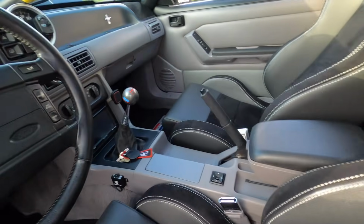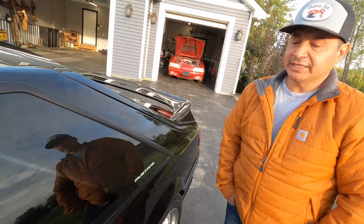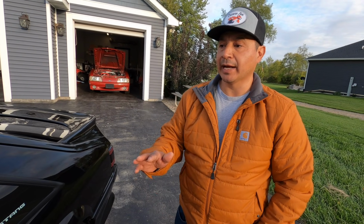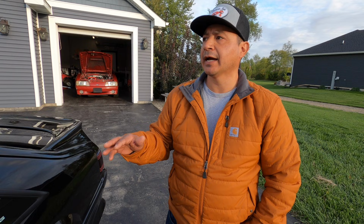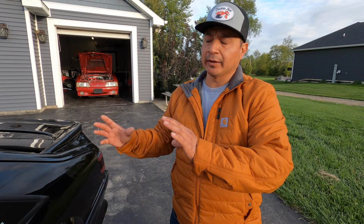So again, let's talk about transmission here. What trans do you have in the car? So that's a T56. From what I understand, it's not a Magnum. I actually bought this trans from a guy that does YouTube videos, Turbo Man, and supposedly he put all Hellion Motorsport parts in it. So it's a built tranny.